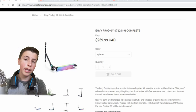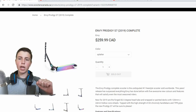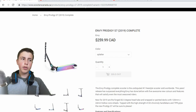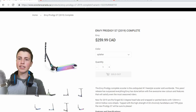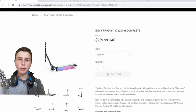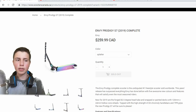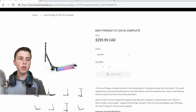It comes with an 82.5 degree head tube angle, so you're going to have a bit more bent back bars towards you. So if you do a lot of street stuff like bars and stuff, this isn't really that. This is more for park, for kickflips, tail whips, stuff like that, backflips. It comes with 120 millimeter wheels, which I'd rather 110s, just a bit lighter, and they're basically the same, jumping onto rails. It's just preference really though.